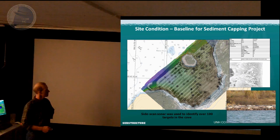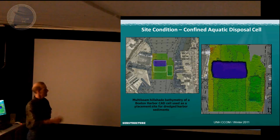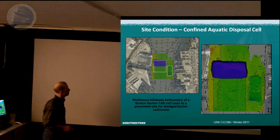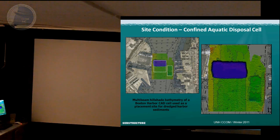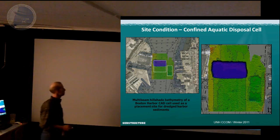This is just a CAD cell down in Boston. We were driving by. We figured all of a sudden the bottom fell out underneath the boat, so we figured we'd get a nice picture of that too. But you can see the dredging scars on the bottom, right here from where they're dredging up to it, and then the beautiful deep cell there.